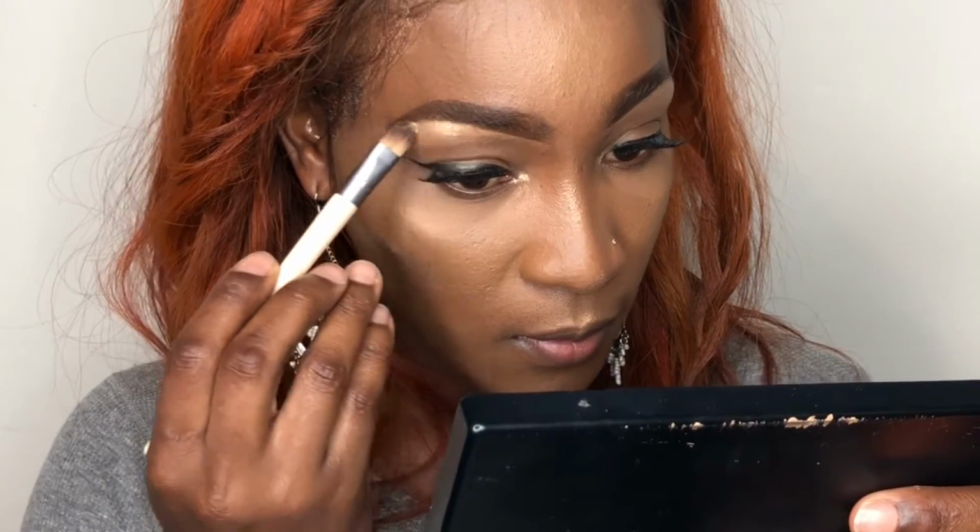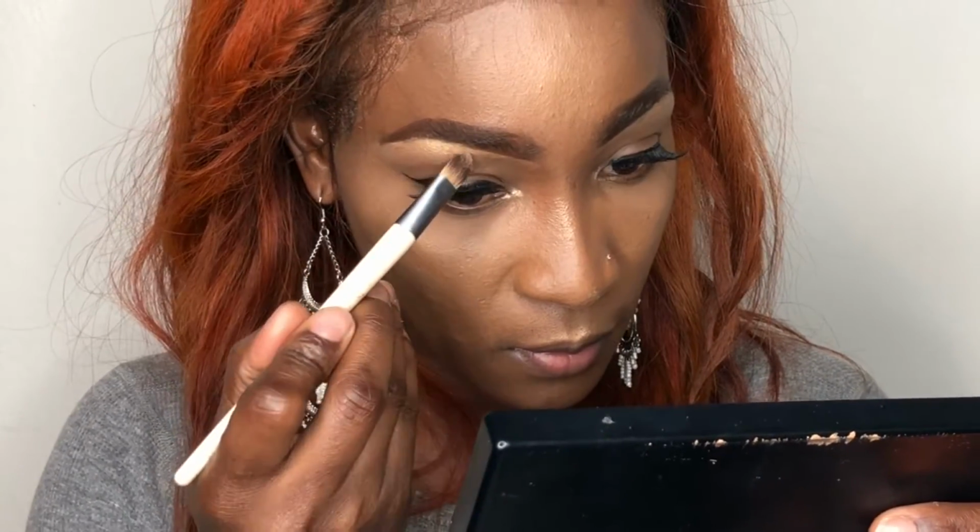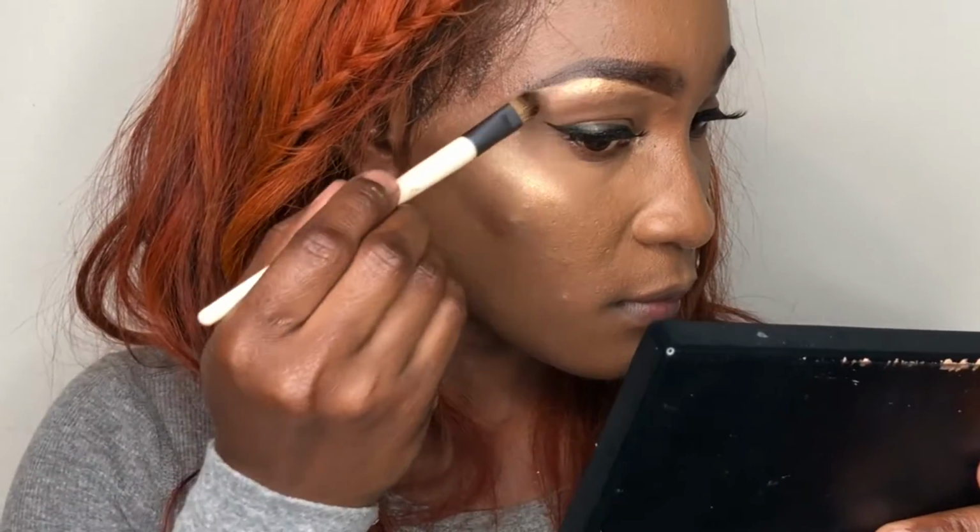This is definitely going to be my all-time favorite. I really love the pigment of this highlighter.